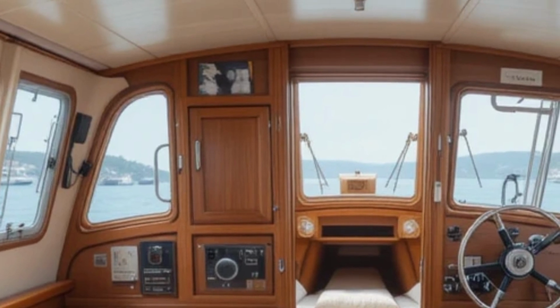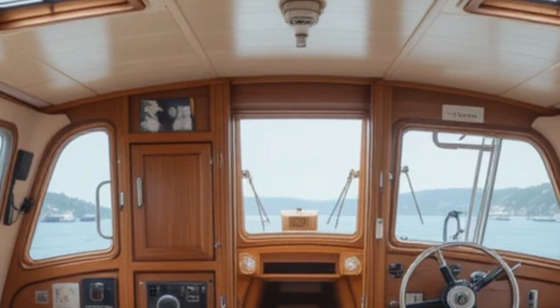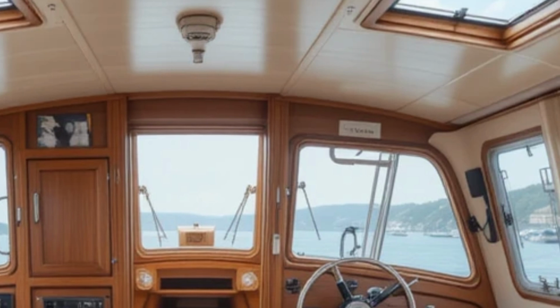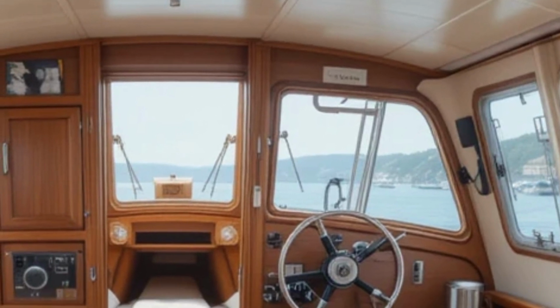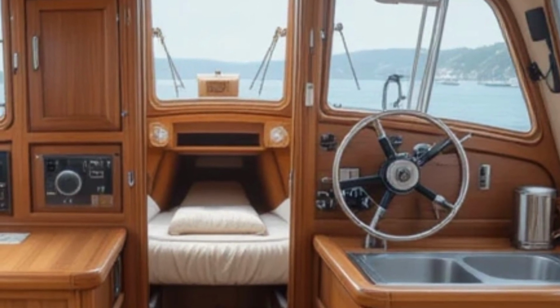Sleeping arrangements are handled by the V-berth forward, which comfortably accommodates 2 adults for overnight stays. The cushions are thick and supportive, and there's room for storage beneath the berth as well. The space doubles as a lounge area during the day and transforms easily into a cozy bed when the sun sets. Overhead lighting and reading lamps add a touch of convenience and charm.